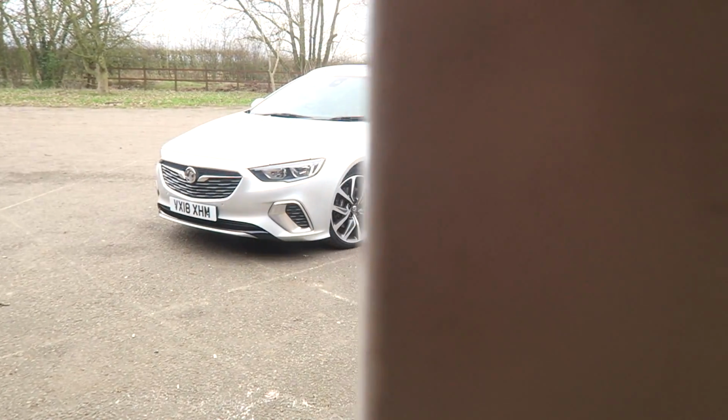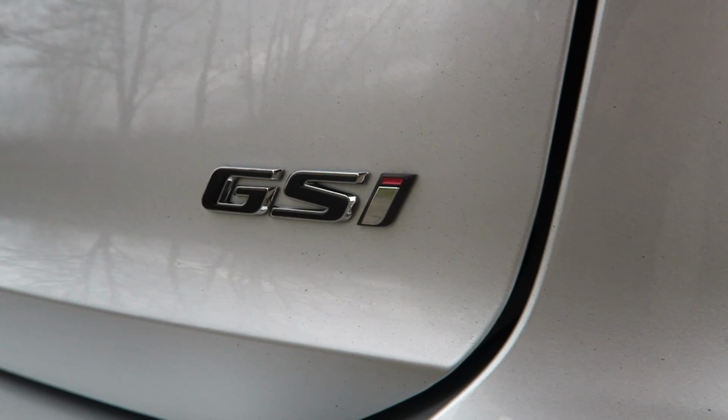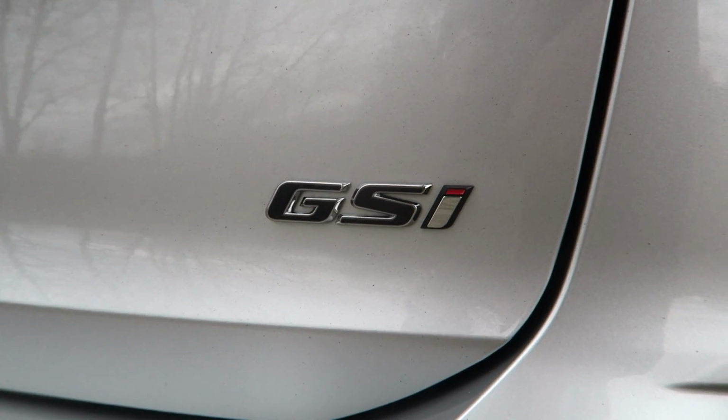Hello folks and welcome. Behind me I have the Vauxhall Insignia GSi. This one is the GSi variant, so it's the halfway house between a full-fat VXR. Think of it as like the BMW M Light or the 43 versions of Mercedes AMG. Sporty enough but not quite at the top. And it's also a nice introduction again back into Vauxhall of the GSi brand.